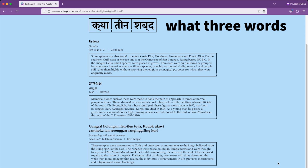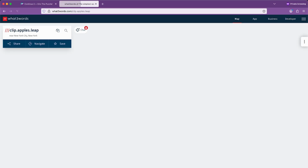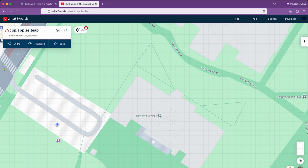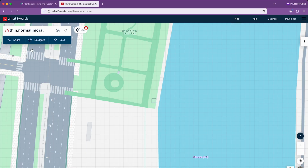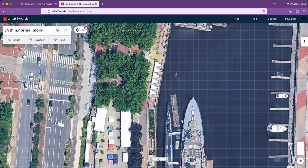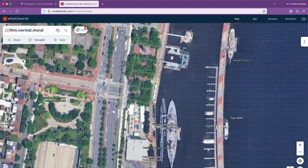read, What 3 words? This is a clue to visit the wonderful mapping website What 3 words, which grids the entire planet and identifies each 3 meter by 3 meter square with 3 unique words. The words in the descriptions that were altered from the plaques, thin, normal, moral, are assigned to a What 3 words square located at Spruce Street Harbor Park.